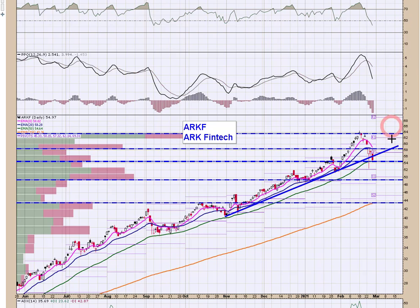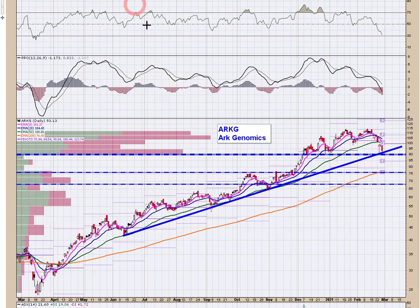And once price recovers this trend line, then the crisis would be averted. So those are the levels on FinTech. This is the genomics ETF of theirs. You can see over here in the volume over price profile, we've got a very well-defined level of value here between 90 and 115, which encompasses all of this trading.